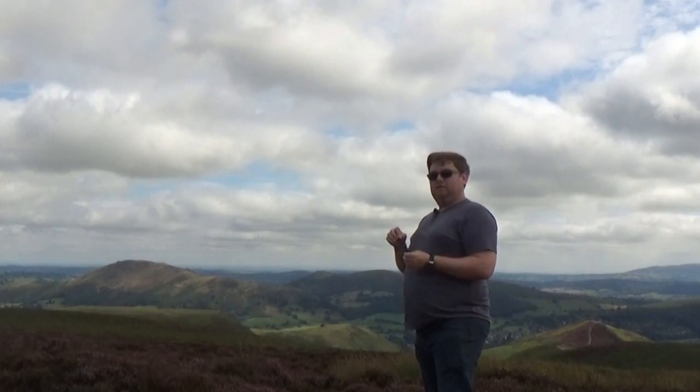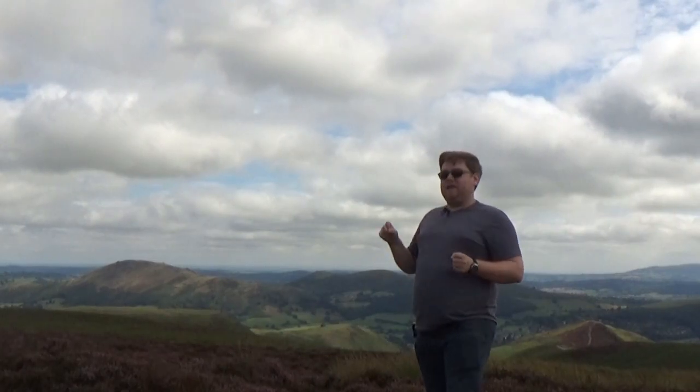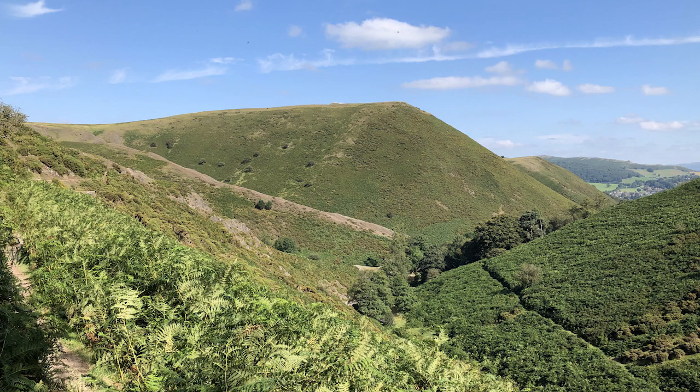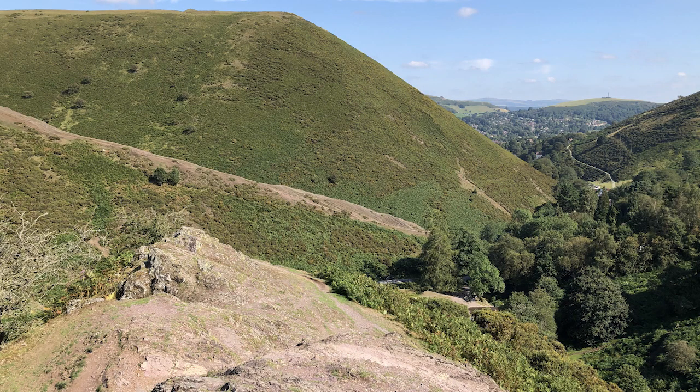Now, there are a few other bits to the Longmynd story as well. The steep-sided valleys are partly the result of the high-angled bedding planes, allowing water to seep straight down into them rather than eroding across. But most of them are the result of erosion from the ice ages during the Pleistocene epoch and subsequent water erosion from the Holocene.